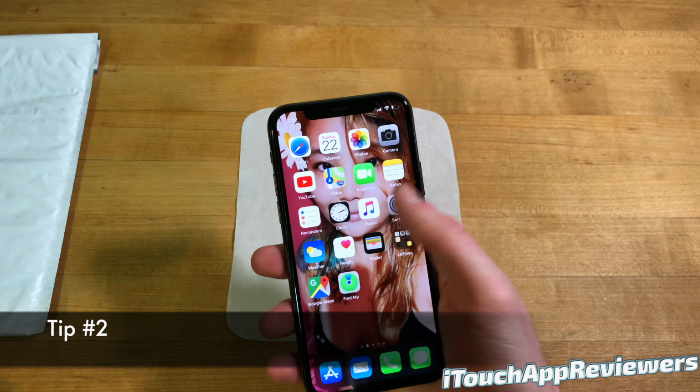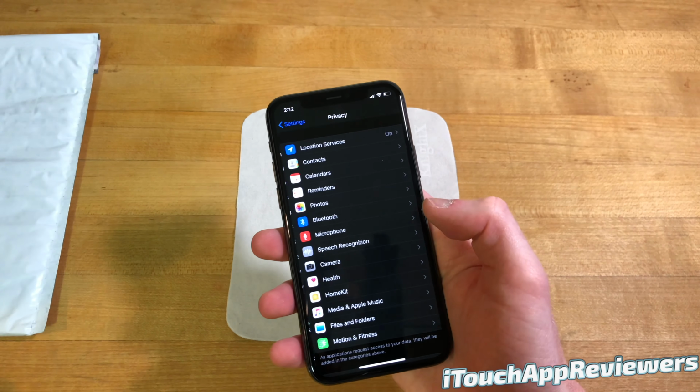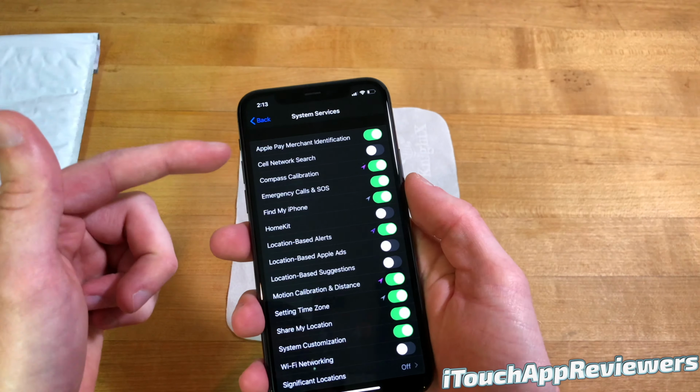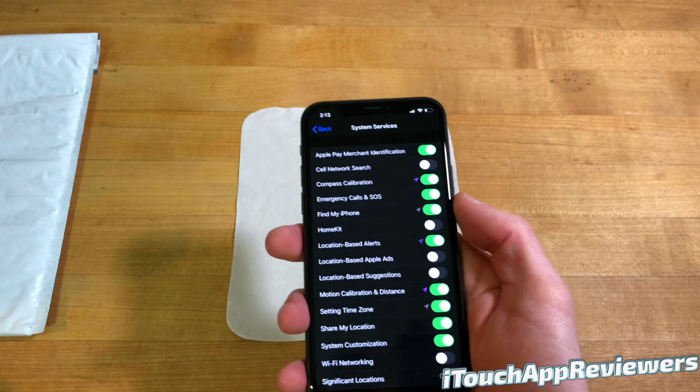All right, guys, for tip number 2, you're going to want to hop into Settings, scroll down until you see Privacy, click on that, and then click on Location Services. Scroll all the way down and you will see System Services. Click on that, and you can copy how I have this set up if you want to turn off a lot of this location stuff, but I'll talk about more of that in the battery video.